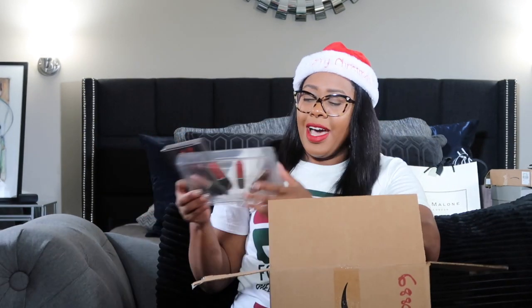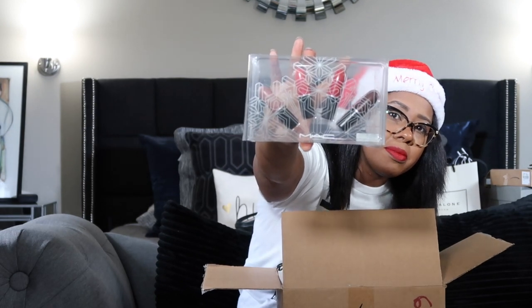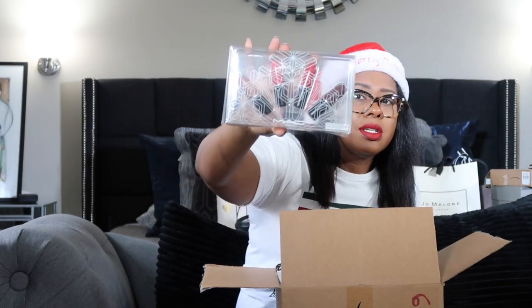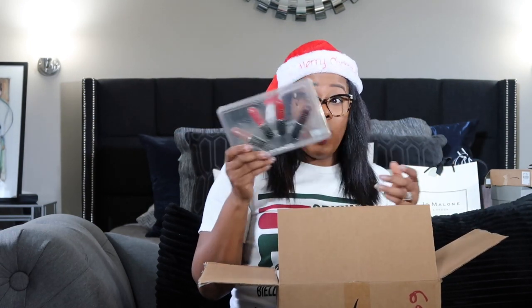Okay, I'm dropping everything, y'all. So this one is the MAC. It's called the Snowball Lip Kit in Warm. I feel like my camera is too far, so I don't know if you guys can see it. If I can find a picture, I will insert it here. But it's just 4 lipsticks. The reviews on this were all over the place, so we're going to see. I believe this whole kit was like $25, and y'all know each MAC lipstick is way more than that. So I thought I'd take a chance and get it.